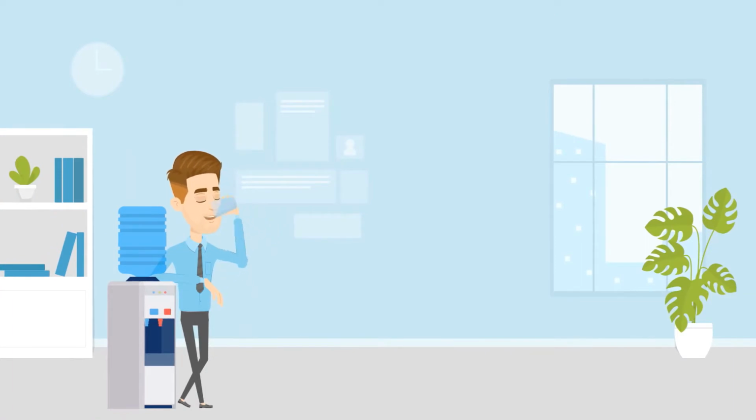The water he is drinking from the cooler is just as pure.